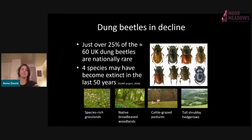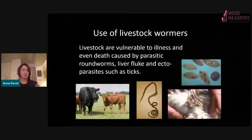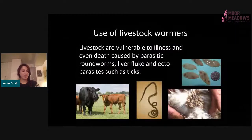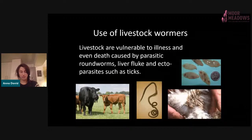The sorts of habitats that they are found in are the sorts of habitats that we are losing. So species-rich grassland, well-managed woodlands, cattle-grazed pasture, and they like these habitats with nice networks of tall shrubby hedgerows. But probably the thing that's had the biggest impact on them is the use of livestock wormers, or anthelmintics. And these products are actually quite useful, obviously. They're very key to modern agriculture and livestock welfare. And when used correctly, they can have really important benefits.